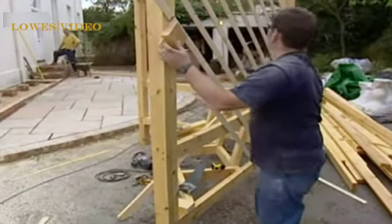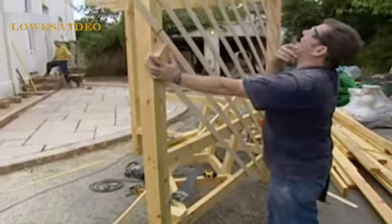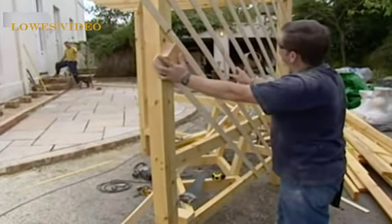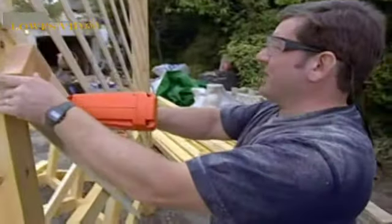Al, how are you going to fit it in if you've got all them things pointing skywards? Now, don't be smart. You can just answer that one. I'm going to cut them off. Yeah, see? Simple. That's quite clever, that. I like that. Have you not done it this way before? No.